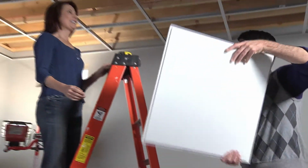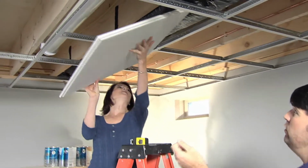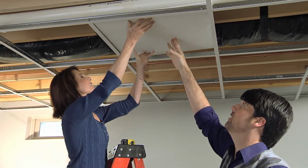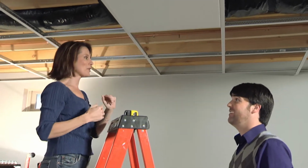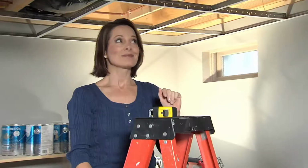Okay, so now comes the tiles. Ready? I am. This is where the major transformation takes place. You want to do it at an angle to the side, and then a little bit of finesse to get it exactly where it goes. You nest it in, and bam, you're done. All right. Can we keep doing that? You keep doing that, and in a matter of an hour or two, all of a sudden you've got this beautiful brand new ceiling. You ready to keep moving?